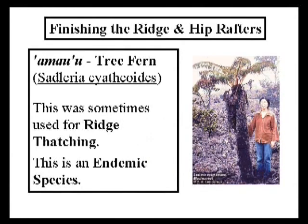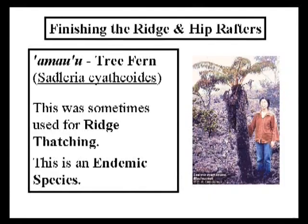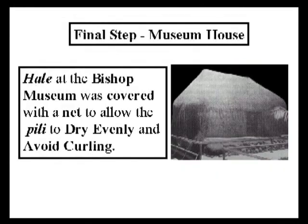Now, in addition, it has been reported that the tree fern, Sadleria cyathioides, was also sometimes used to finish the ridge and the hip rafters. Presumably, this was a little more sturdy than some of the other material, like the pili, that was typically used. This happens to be an endemic species as well, and on the right you can see a picture of it with Gale Murakami. Now, this is interesting.